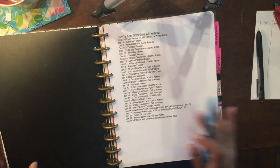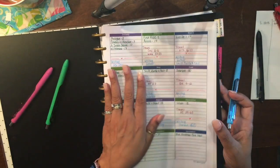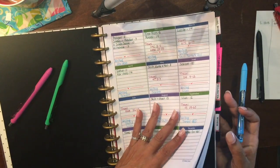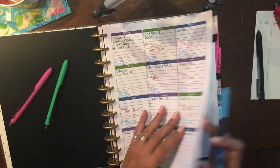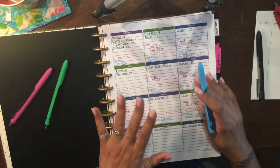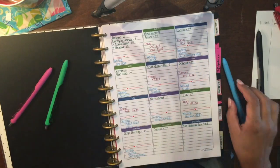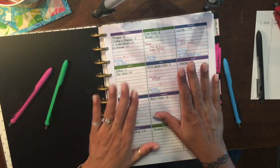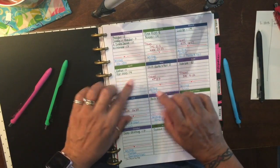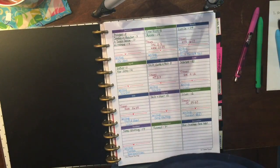So yeah, I'm not going to do a walkthrough of this notebook. I think I've done one before, but it's pretty much just my projects and lists and lists of lists, and it would make no sense to anybody but me. I just wanted to kind of go over how I do my year. I am a very visual person, so I have to have it done like this. I also do a bulletin board, so I'm going to show you that last, and then that'll be the end of this video.